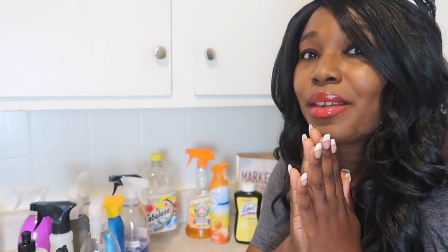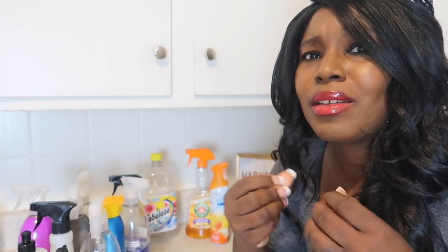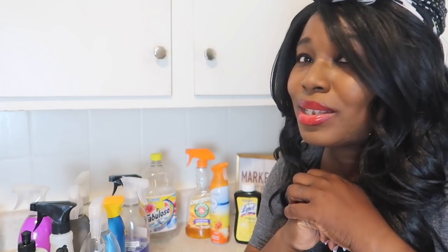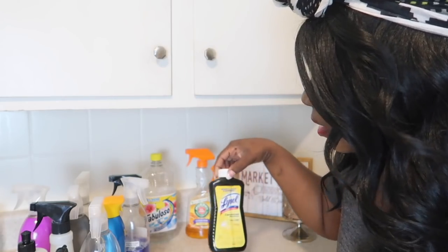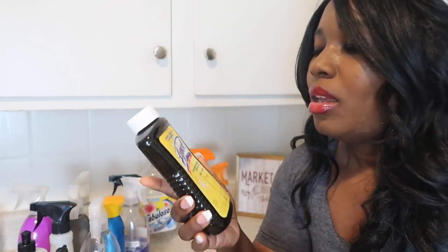Next one might not be a very popular one, but let me tell you why this is one of my favorite things to clean with. My grandmother used to use it. Every time I use it, the smell makes me think about my grandmother's house. I use this about twice a year, and I use it if there is a stomach bug that crept into my house. It's very strong smelling. It is the Lysol concentrate.